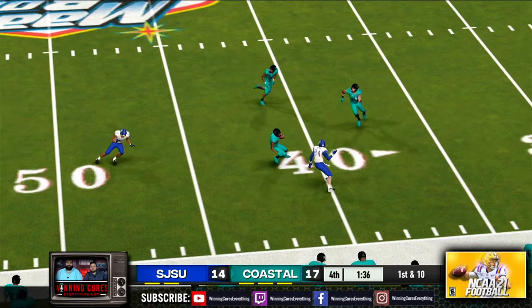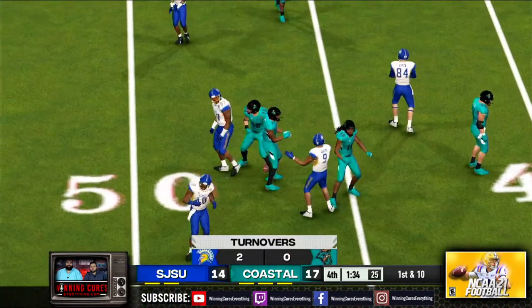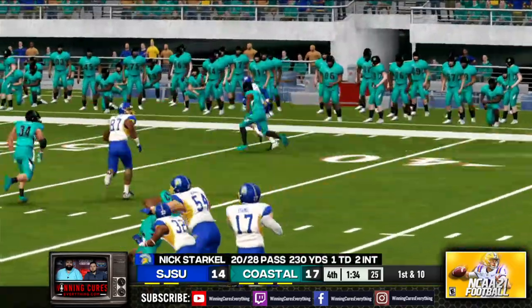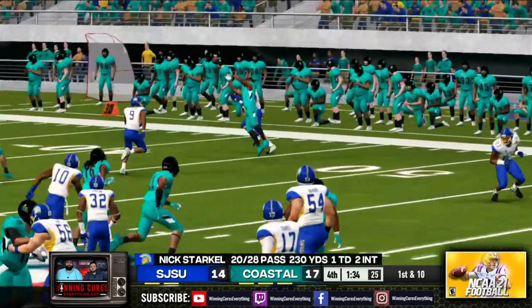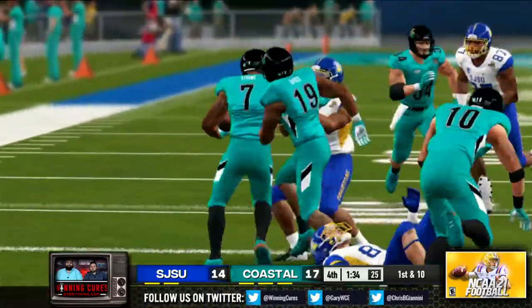Fires in a hurry, interception. And down he goes at the 47-yard line. And that is an absolutely huge turnover for this defense. They couldn't have picked that off at a better time. Just a horrible decision by the quarterback trying to force that pass, especially at this point in the game.